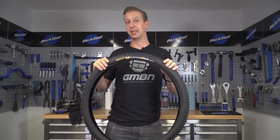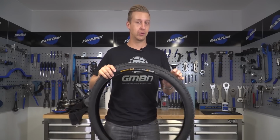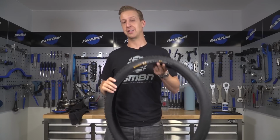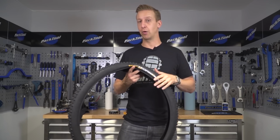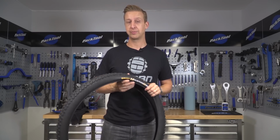That was pretty good, actually. That was really good. Setting your tyres up tubeless on a mountain bike has a lot of benefits when you're riding on the trail, but it doesn't always go to plan when you get them set up in the first place. So with that in mind, we're going to take you through some of the things that go wrong when you set your tubeless tyres up. Here we go.